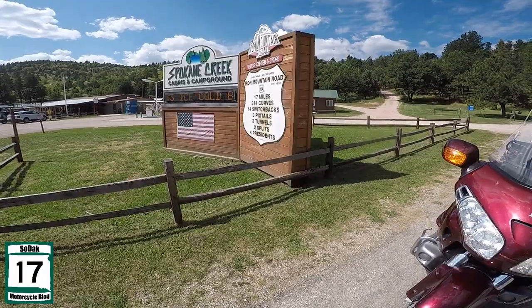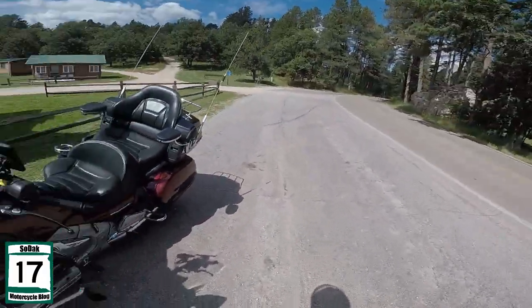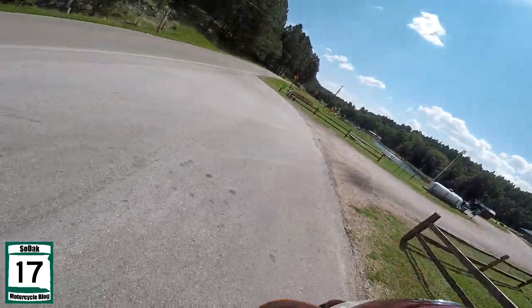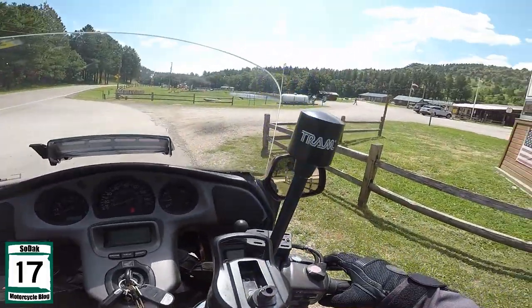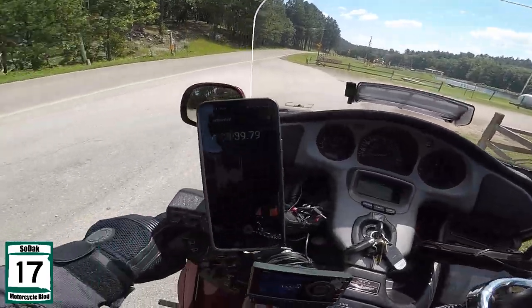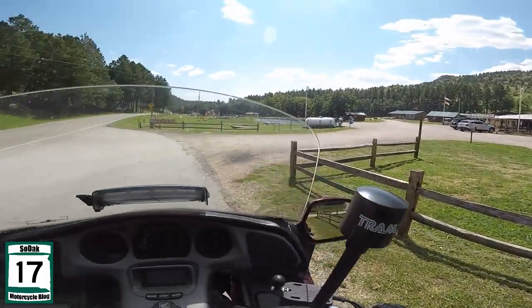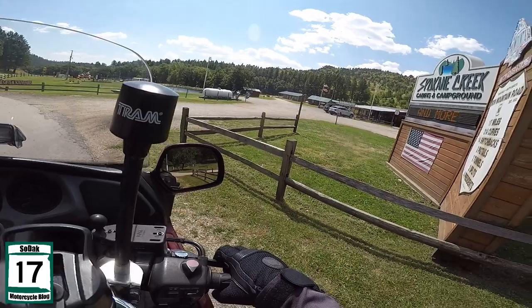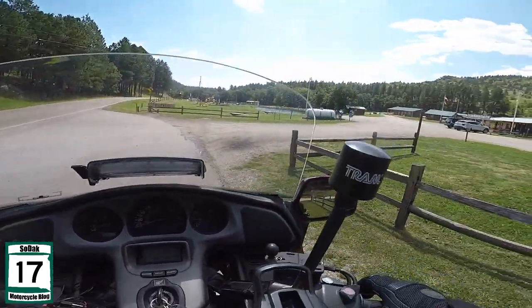As you can see, Iron Mountain Road is the way we're going today. Now, technically, Iron Mountain Road goes all the way down into Custer State Park. I'm not going to show you that. I'm going to show you basically from the sign on, because that's probably the coolest part of that road, honestly, from here on. But there are a couple good places to camp down here. Spokane Creek's got a campground. There's a horse camp down the road as well.